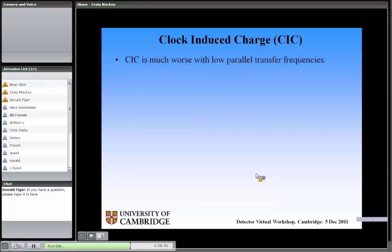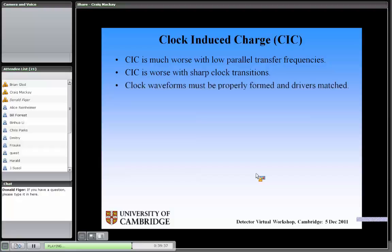What makes it good and what makes it bad is quite complicated. Clock-induced charge is much worse if you have low parallel transfer frequencies. If you leave your clocks high for quite a long time, you start to get increased levels of clock-induced charge. If you have sharp clock transitions, you get worse clock-induced charge, and that's almost certainly because the overshoot on these transitions is what causes the problems. Momentarily, you get a much higher clock level, and that exacerbates the clock-induced charge. Remember that plot we showed about the clock-induced charge per voltage: if you achieve that voltage, even for a very short period of time, you will worsen clock-induced charge.